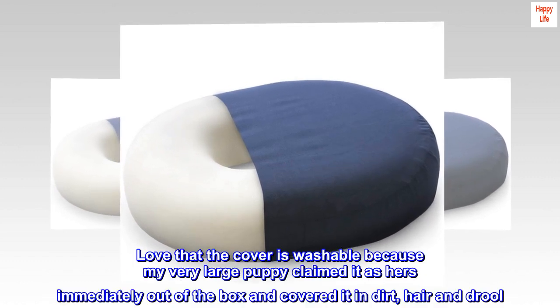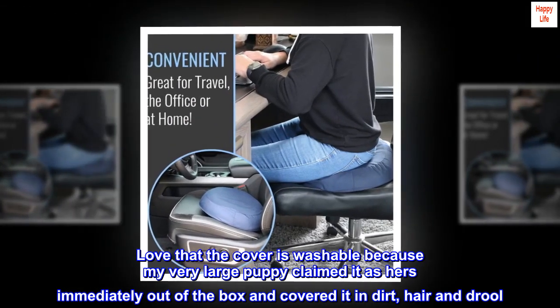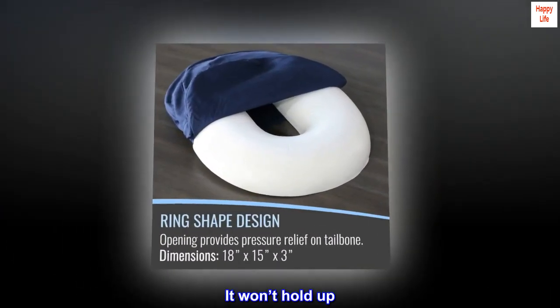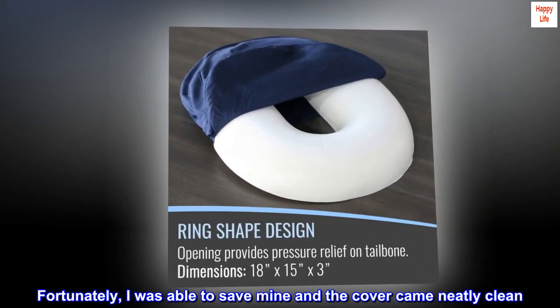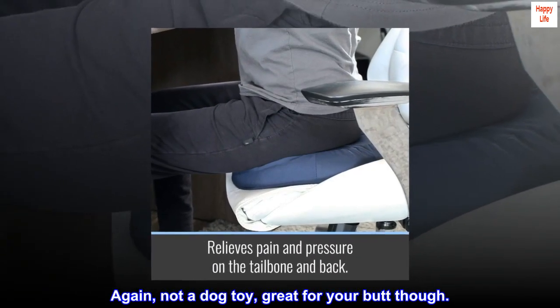Love that the cover is washable because my very large puppy claimed it as hers immediately out of the box and covered it in dirt, hair and drool. I seriously do not recommend giving it to the dog. It won't hold up. Fortunately, I was able to save mine and the cover came neatly clean. Again, not a dog toy, great for your butt though.